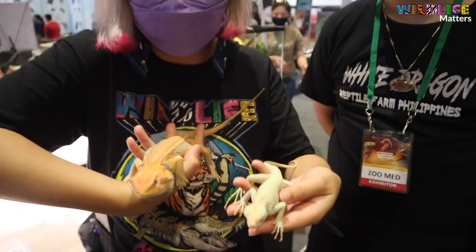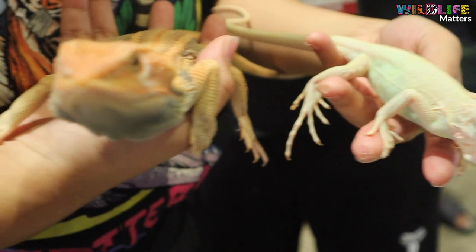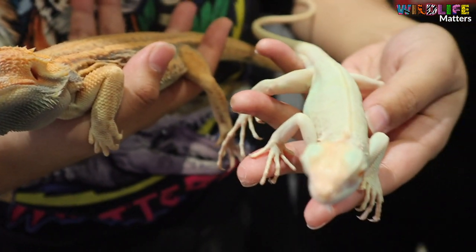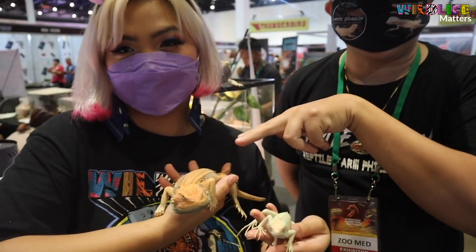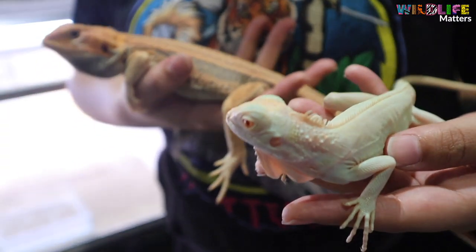People keep saying that this is an iguana and this is an iguana, but which is which, right? So I'm Ryan Norman Rockies from White Dragon Reptile Farm, Philippines. So we are here in the World Trade Center in the ZooMed Expo 2022. And you can see here we have two lizards. And unfortunately, a lot of people always call them iguanas. But as you can see, the left one is the iguana, and this one is the bearded dragon. So you see, they are very different from one another.